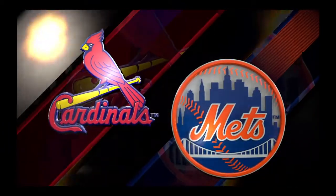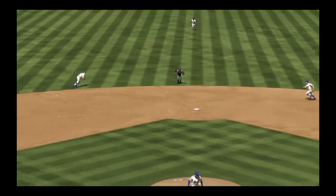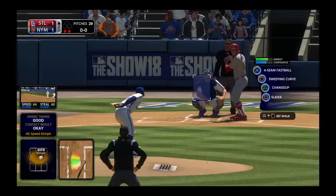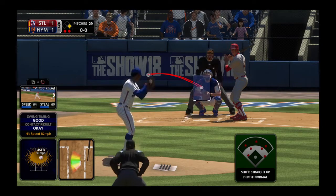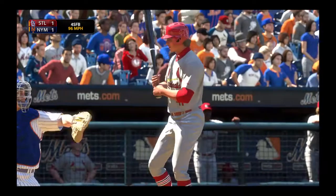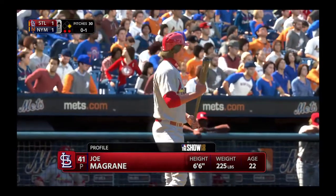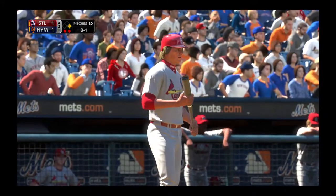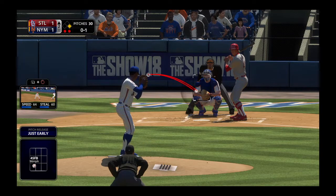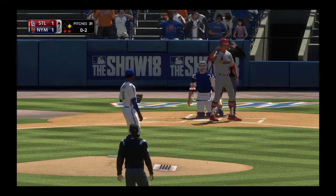I can't tell you guys how fired up Bobby Cox used to get when the 8-hole hitter would get a knock. And I would know that, boys, because I batted an awful lot in that 8-hole in my early days. Standing in now, number 41, as he will take a fastball in there at the knees for strike one. 1 count. Here's the pitch. This ball will be chopped foul.